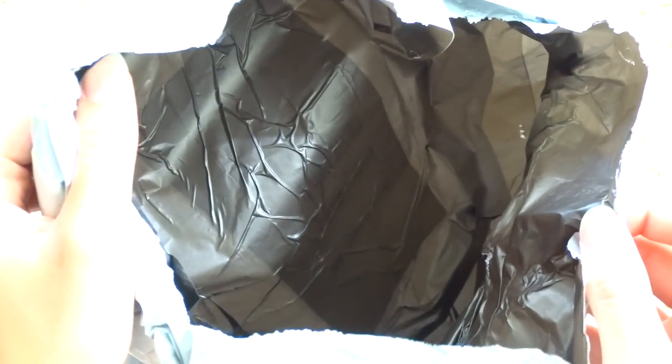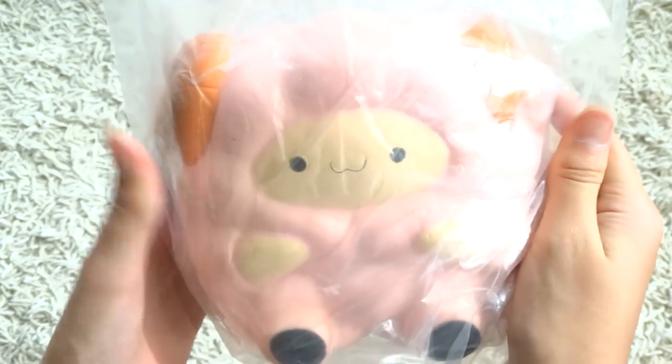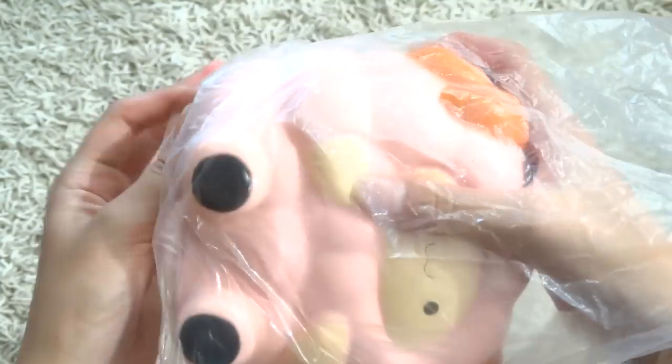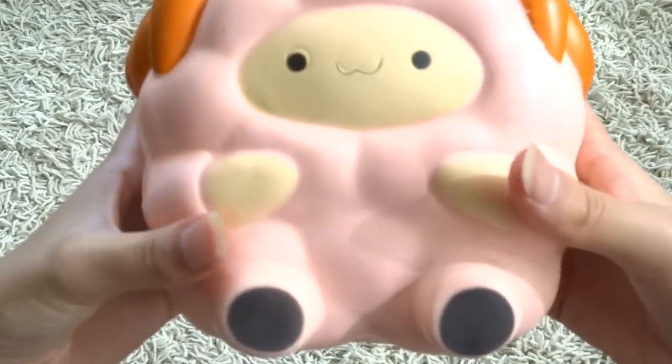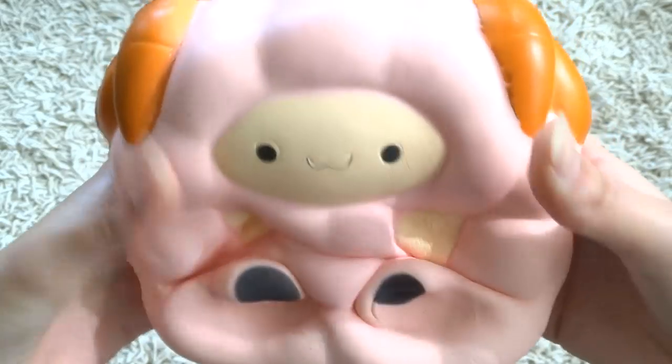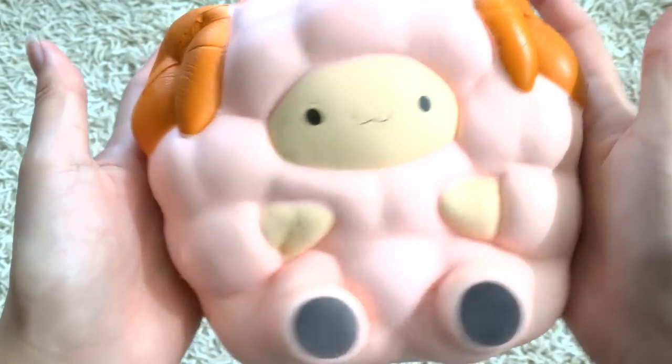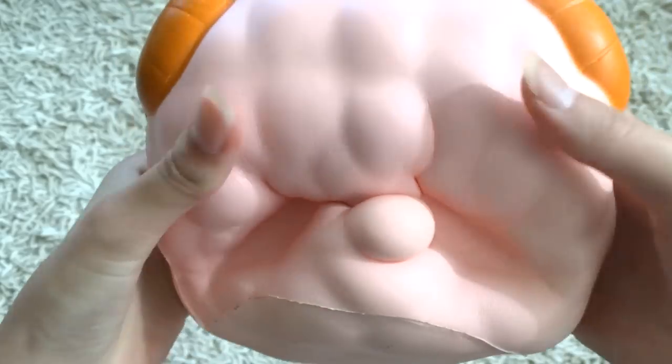Also, everything was nicely shipped out in this little mailer, and nothing was missing or anything, so it was perfect. So first, we have this humongous baby ram, or not baby ram, but ram or sheep. So it actually is double packaged. And here is the little squishy, or not little squishy, but you know what I mean. Very, very squishy. Super, super soft, and it smells like strawberry bubblegum.